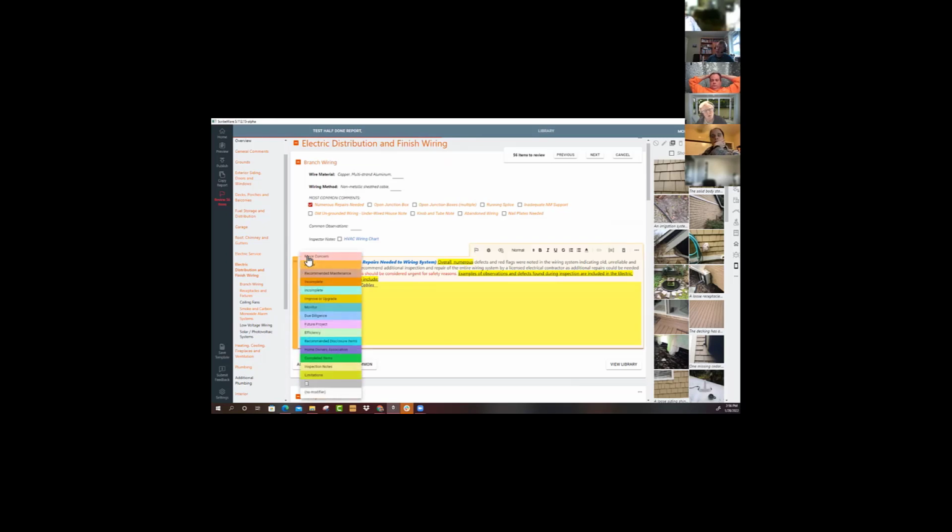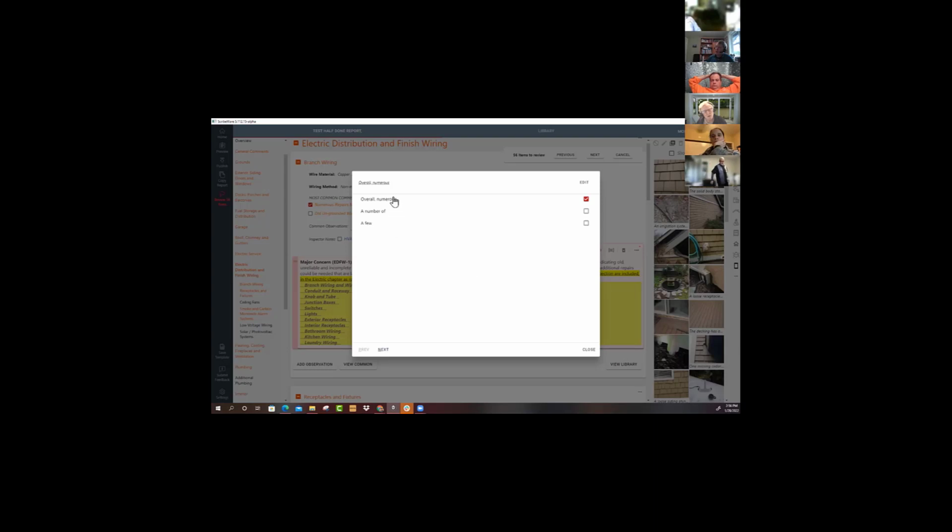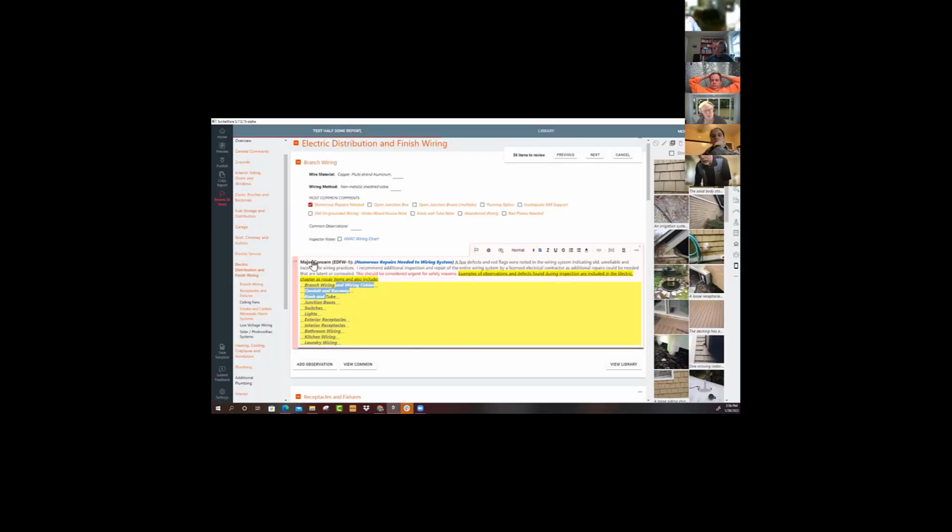If I want, I could change this to a major concern. I could click on this and say a number of or a few. Maybe there's just a few things, and then you could call it a repair item. So you see how you could almost just have one electrical comment. It's so flexible. And then say examples of defects found during inspection are included in the electric chapter as repair items and also include. Well, I can start clicking on these.